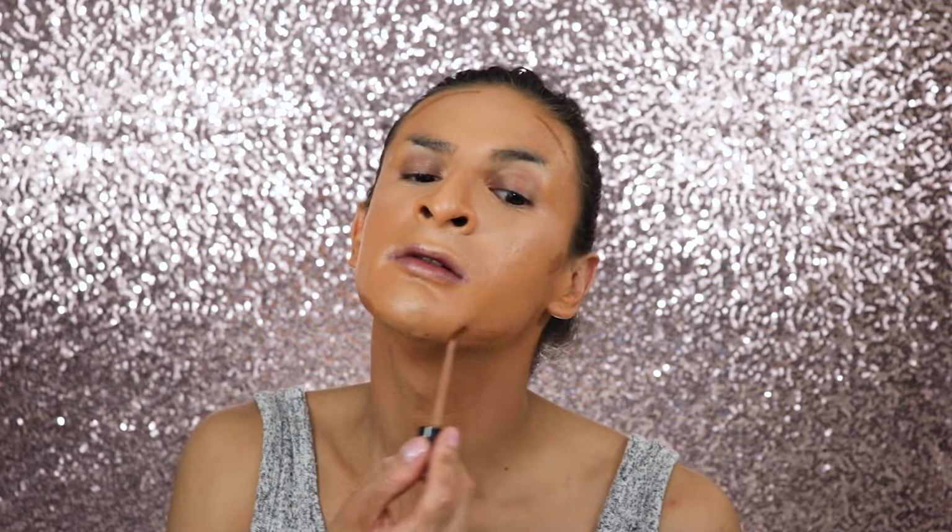Next, what I'm going to take is the Milani Conceal and Perfect Concealer, and I love to use this as a cream bronzer. So I'm going to take a little bit of this because you don't really need a lot of product. And I just really want to look really warm, really bronzy. Take a little bit on the jawline.